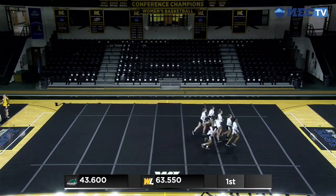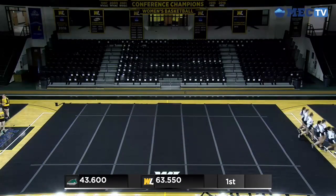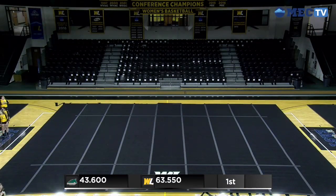Very solid, couple minor bobbles, but no large deductions that I saw. I think they would be quite pleased. And that was Stevenson's best event or heat at the season opener on Sunday with a 9.3 against Caldwell. And it looked pretty strong here again today.